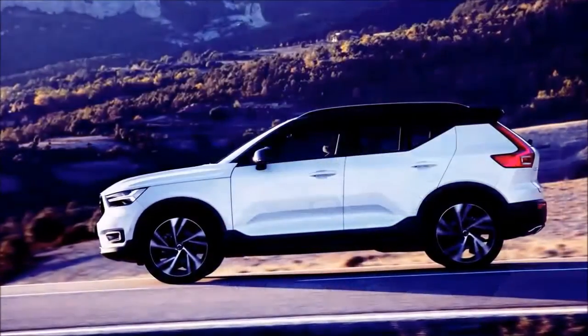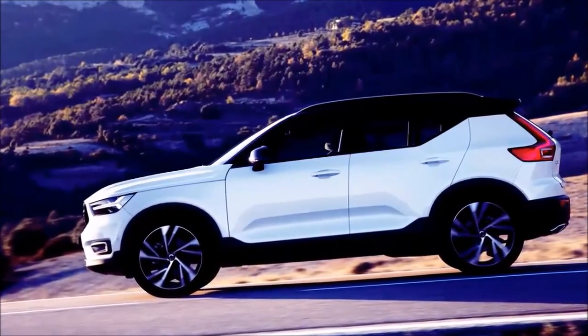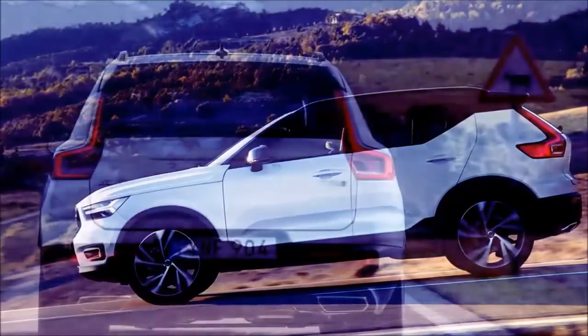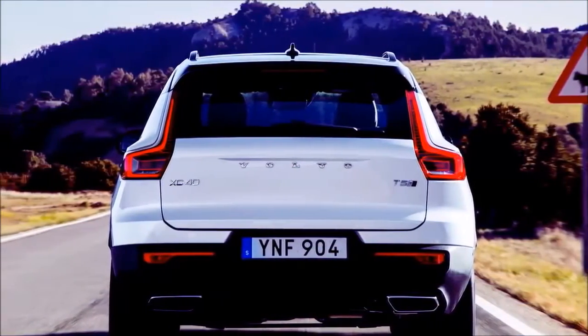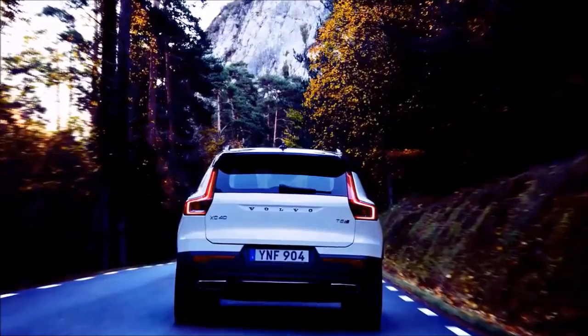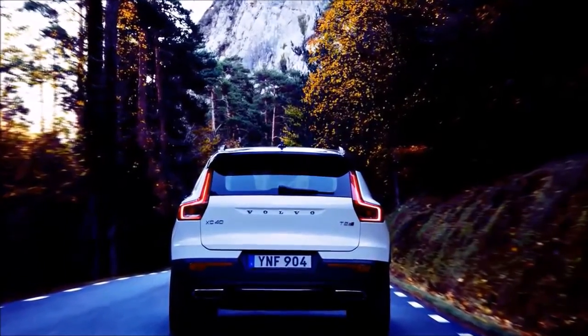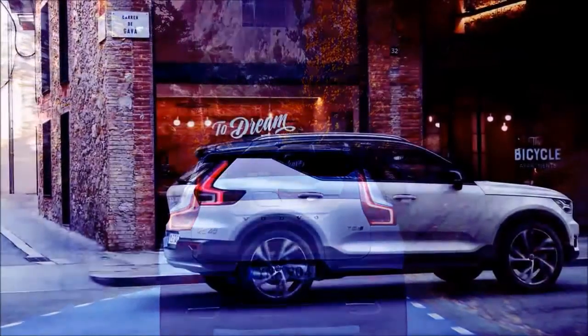With a 248 horsepower engine, the T5 punches hard and moves the estimated 3,800-pound XC40 along briskly. The claimed, and believable, 0 to 60 mph time is 6.2 seconds. There's no word yet on fuel economy, but we'd guess that the EPA's ratings will come in at 24 miles per gallon city and 31 highway.